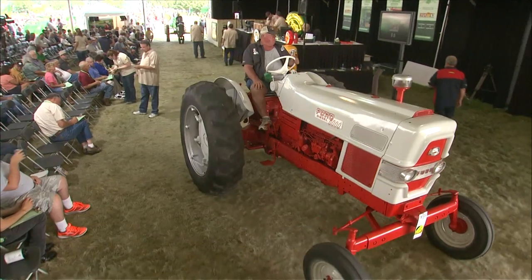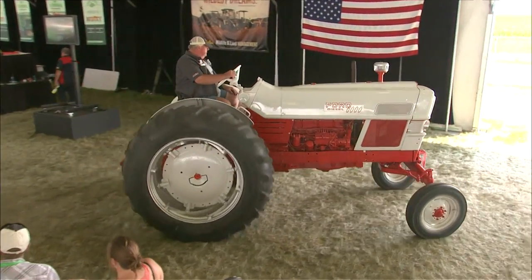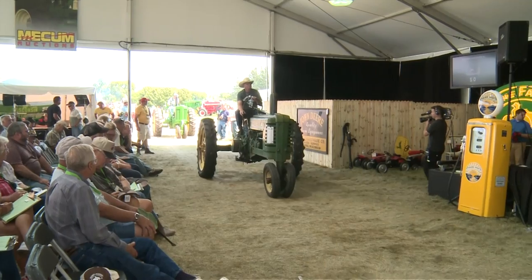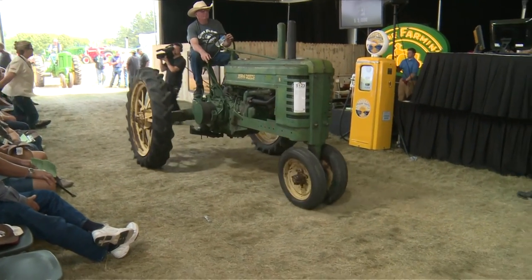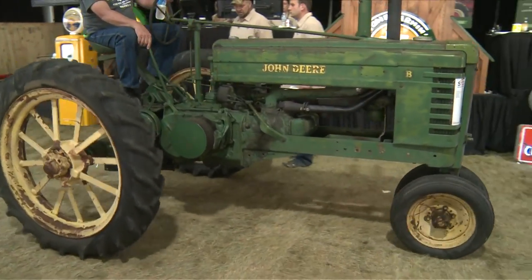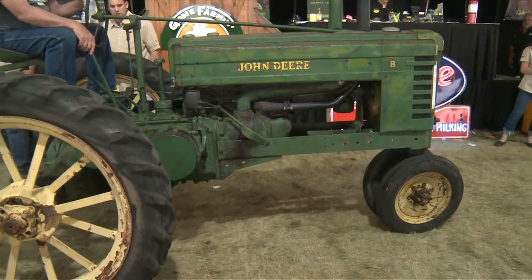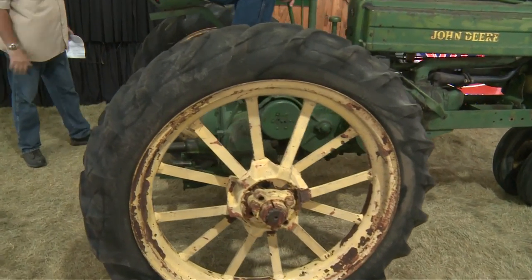Well, that brings us to lot S123. Max, this is a night, you're going to love this one. It's a 1939 John Deere B in original condition. Nice straight looking old tractor here. Looks like it's got the factory flat spokes, which were only available, I believe, in 39 and 40 to order from the factory on a tractor.